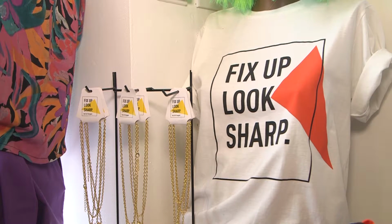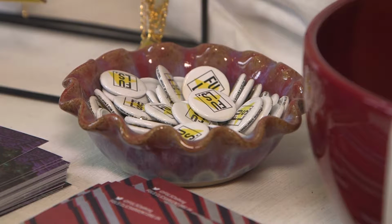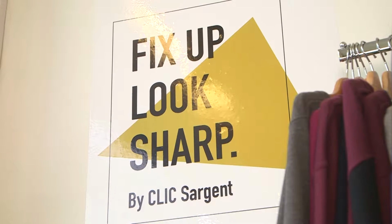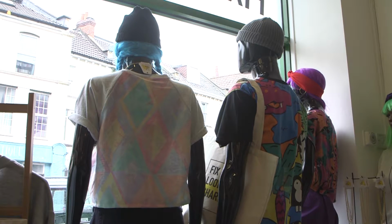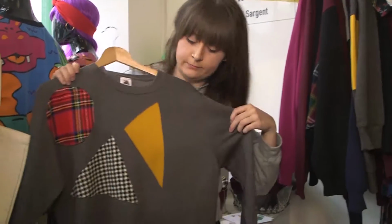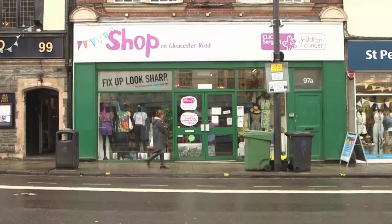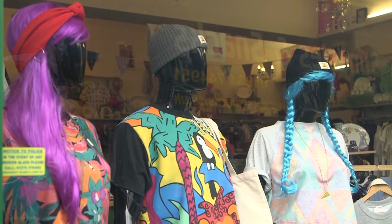The on-trend upcycled clothing range are a fashion label with a difference. They transform donated fabrics into one-of-a-kind fashion pieces to raise funding for Clic Sargent's vital work with children and young people with cancer. All of the garms are created by local designers, and you can get your mitts on them here at the Clic Sargent charity shop on Gloucester Road.